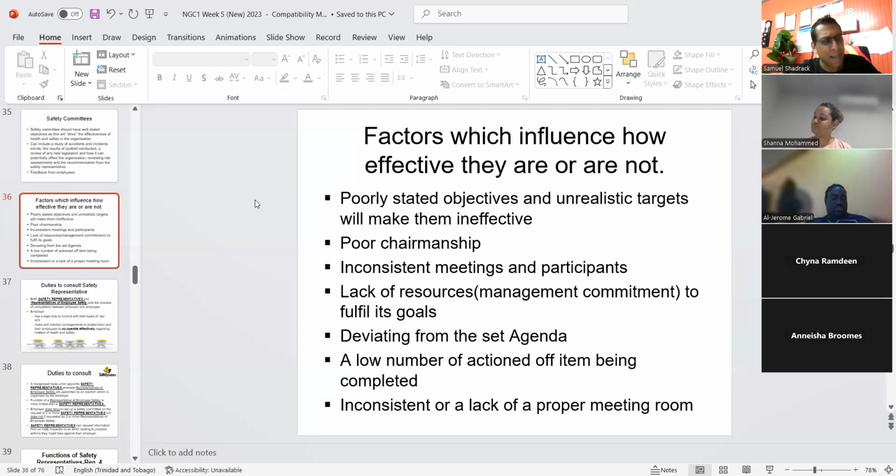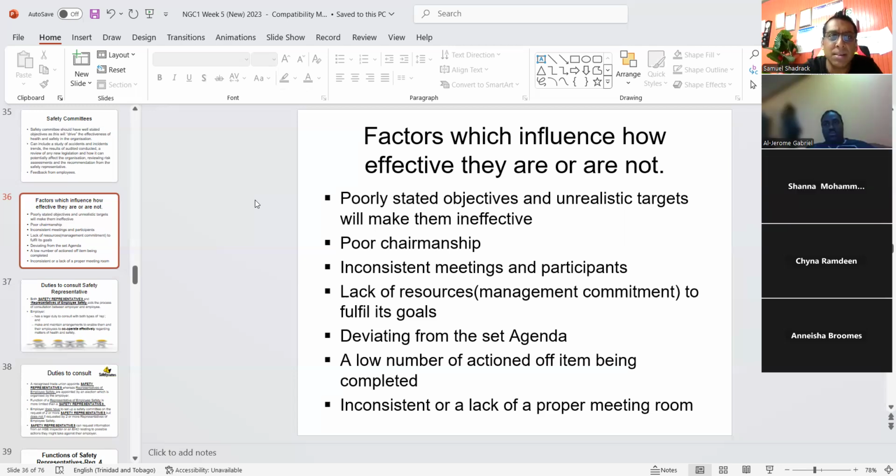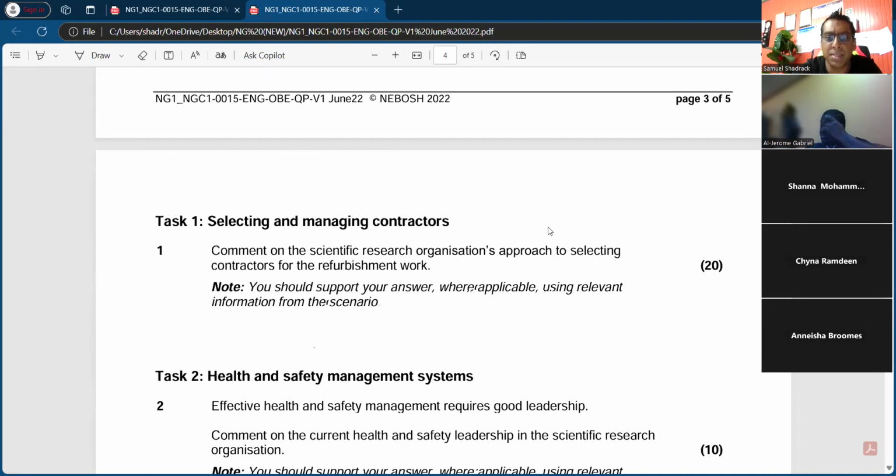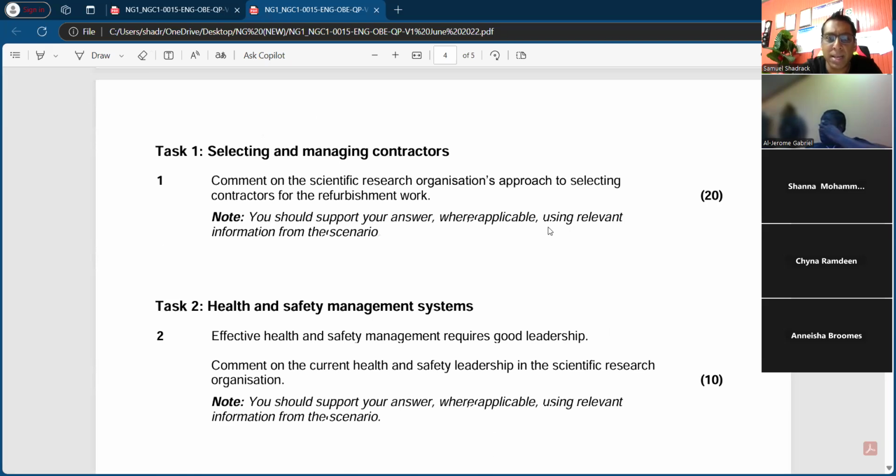But I could vaguely remember that there was a safety committee question, but when you open up a paper, it's not like a go-to topic, right? So I've actually opened up two here, just to find them. Maybe I share one with you, right? Safety committees is not a go-to topic. The go-to topics could be moral, legal, and financial.